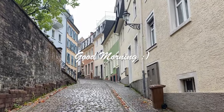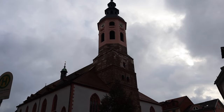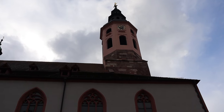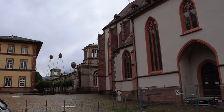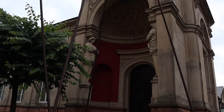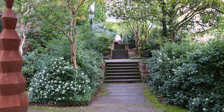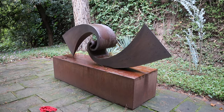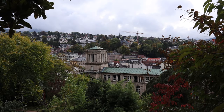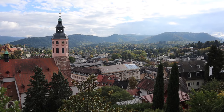With my morning coffee taken care of, I started exploring more of the village for our second day in Baden-Baden. The Roman and European architecture mixed with the mini gardens was such a beautiful thing to explore. My favorite thing about this village by far, though, was the sweeping views of the Rhine Valley and village.